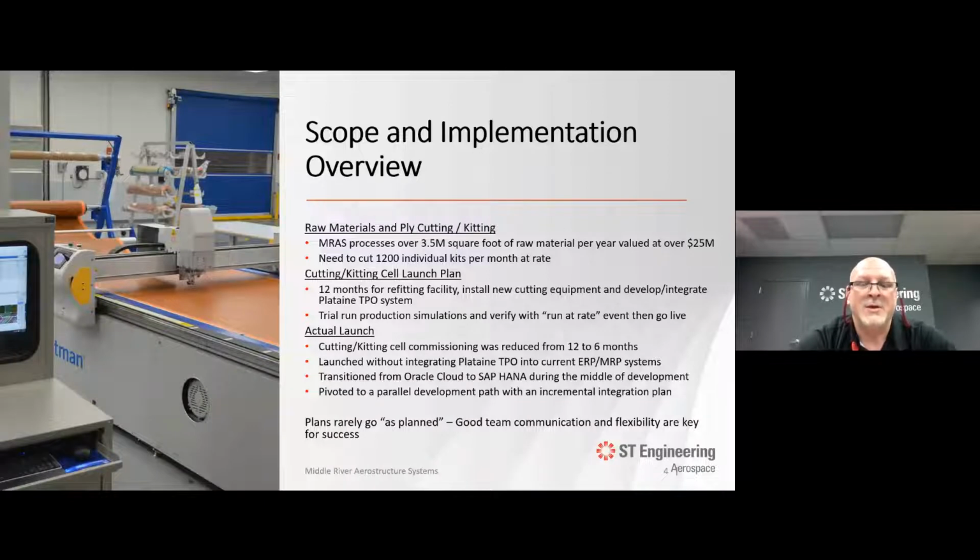So the original plan was that we bought new machines and we were going to take a year to refit, install the equipment, develop the system with Plataine, and integrate it, and have a really nice transition. At the end of it, we would have this system set up outside of our current system, and you would trial run it and make sure we were happy, and run a rate, and all the things that you like to do before you go to production on something.